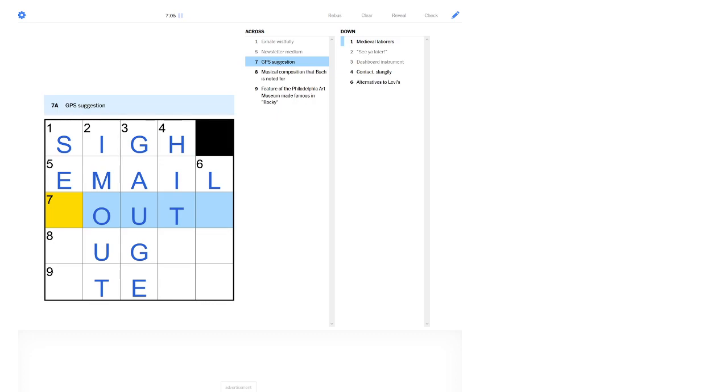A, B, C, D, E, F, G, H, I, J, K, L, M, N, O, P, Q, R, S, T, U, V, I will check in a second, V, W, X, Y, Z. I can't think of what a GPS suggestion is.